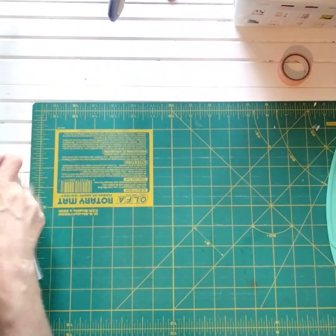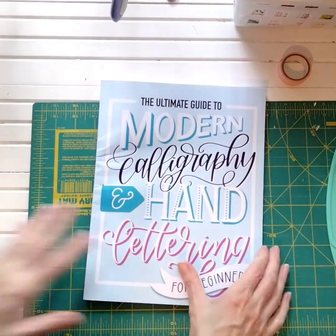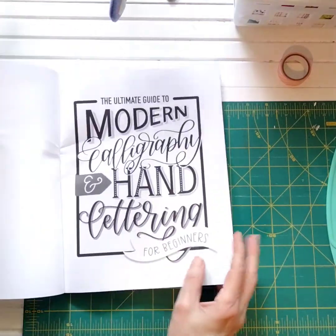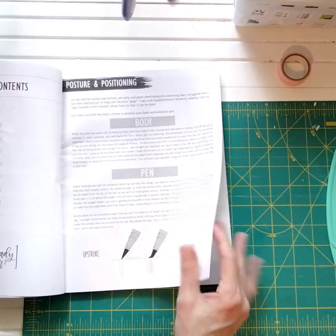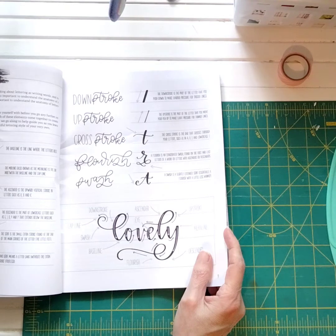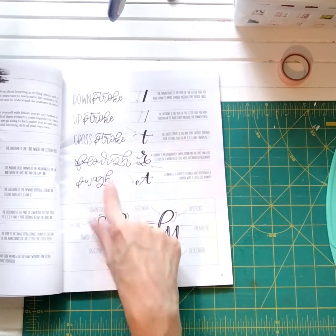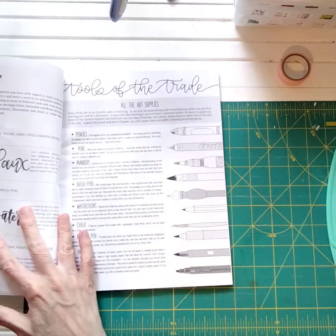Now, let's look at the new one. This is good because now you'll be able to decide, do I want to get this other one that Marsha's showing me, or do I want to get the one she's been using? Okay, so we already know it's for beginners. It was by Kristen. She goes through the basics of telling you, here's the downstroke, upstroke, crossstroke, flourishstroke, swash. Aha! See, these names are different than what's in the other book.